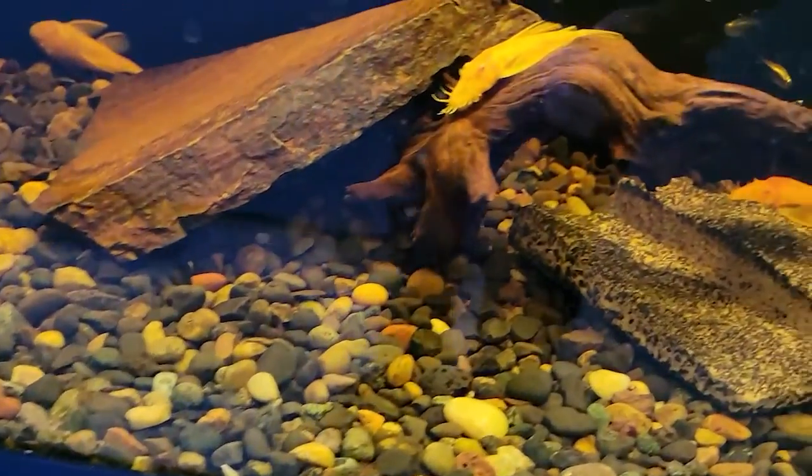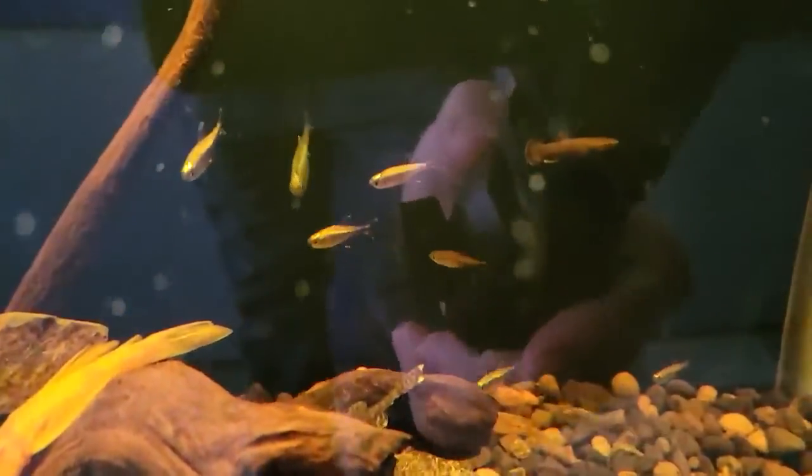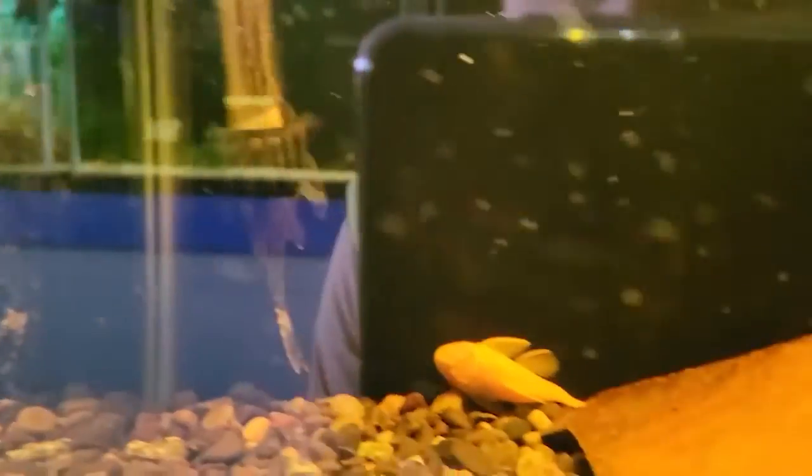And over here we've got a bunch of albino bristlenose plecos, some decent sized males, and a female over there. And then we've got some, looks like just one little Beckford's left, and some Colombian gold tetras. And also in the back we've got royal pleco.